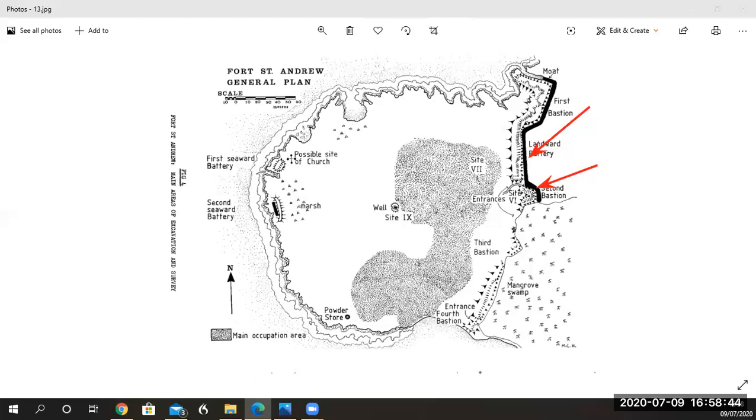We can understand that it was a fruitless task. The fortifications to create Fort St. Andrew explain why so much labor was expended to defend themselves rather than to create the fields and plantations that would have enabled them to survive without relying on either food from Scotland or from the indigenous population. So it was bad planning.